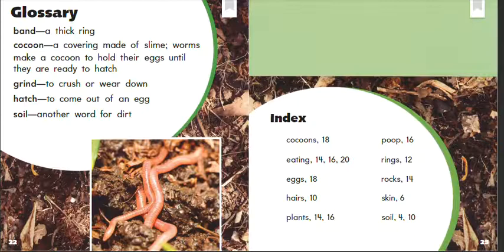Grind. To crush or wear down. Hatch. To come out of an egg. Soil. Another word for dirt.